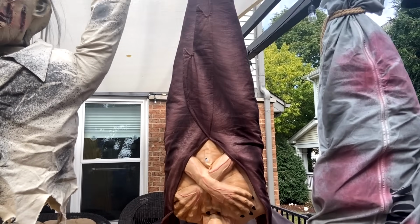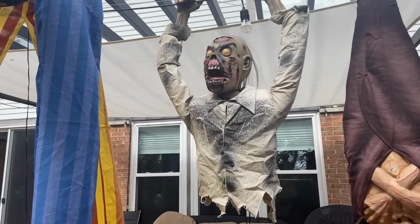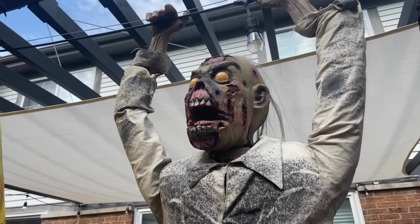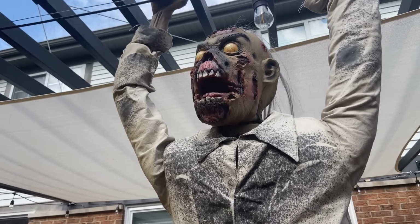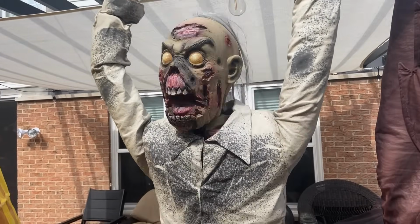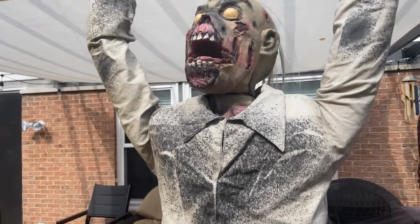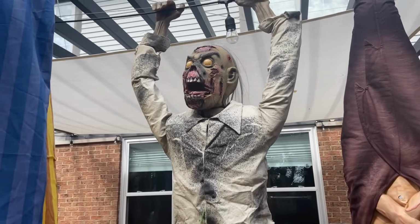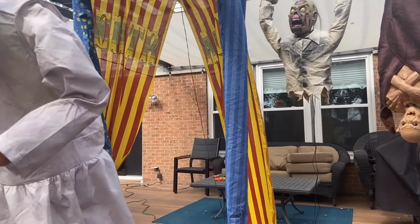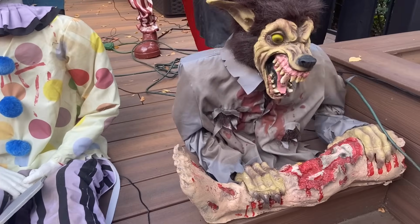So cool. Really nice realistic design. Gonna look super creepy on Halloween. Next up here is the Headbanger Zombie, a pretty old one as well, but a very, very cool one. Very cool. All right, moving down, we have Wolf Spitter. Wolf Spitter is super cool, and he is right down here with his awesome bloody leg.